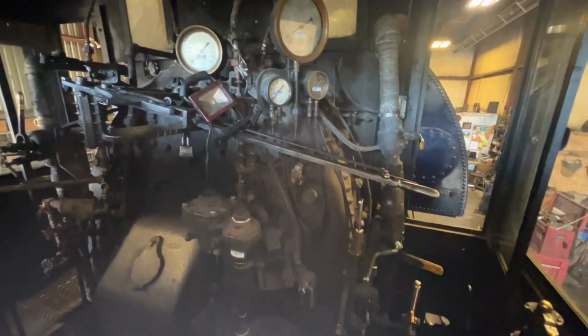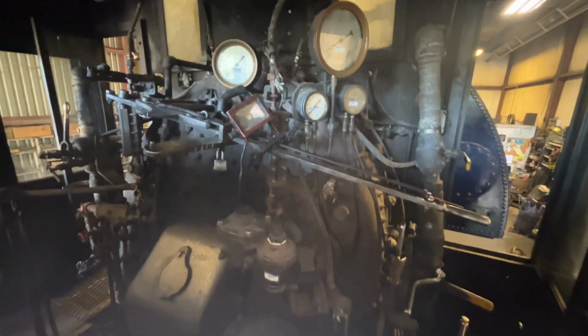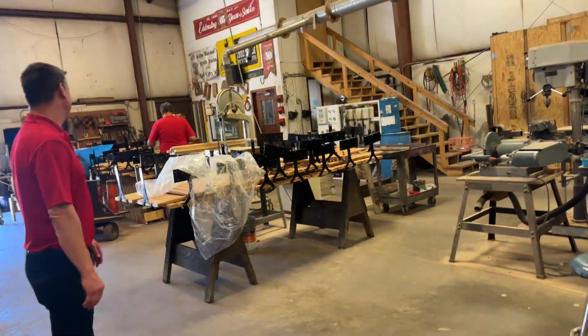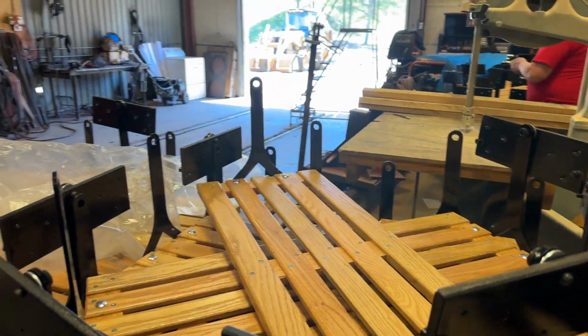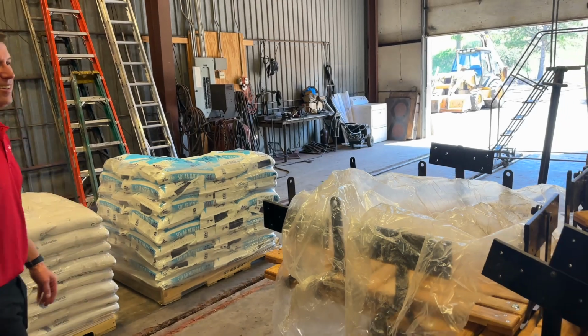Look at this, where the magic happens. All sorts of levers and gears and meters. Holy smokes. Okay, we're now in the workshop here. Oh, he's making 62 bench seats here. Every bit of this. Oh my goodness. Every bit of these brackets, every piece of this wood. All this is made in-house.